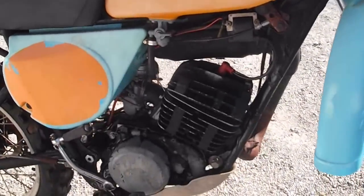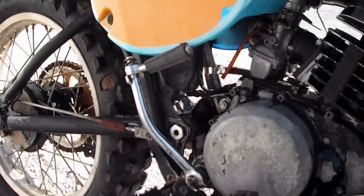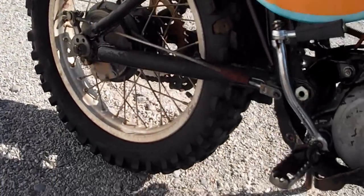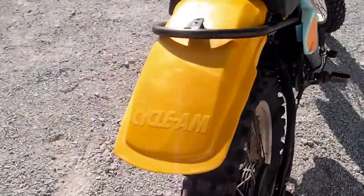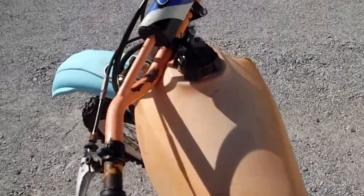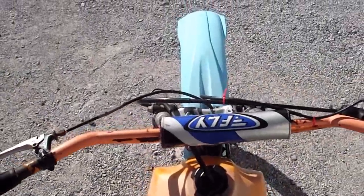1979 175. Real tall bike. That's one thing I liked about it. By golly, nobody wanted to bum it. Real tall. It was a stretch for me, and I'm 5'10". Tiptoe. Gotta tiptoe to hold this one up.